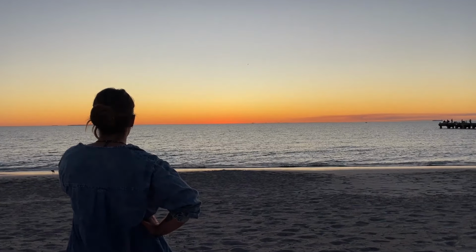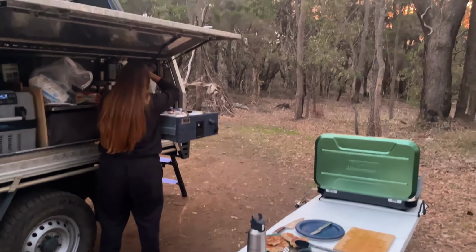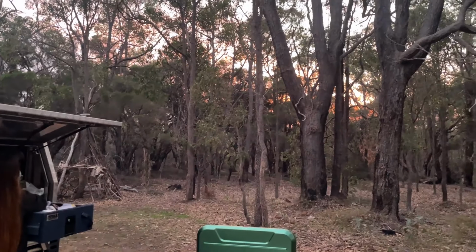Next week we check out the city of Fremantle. Wow, Freo rocks. This is actually really beautiful. And head back to the southwest to find a place to live.